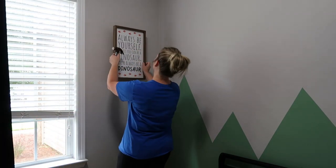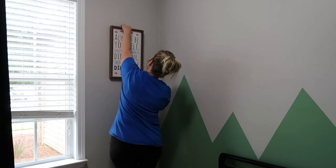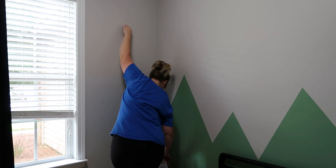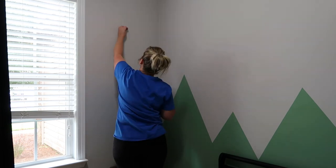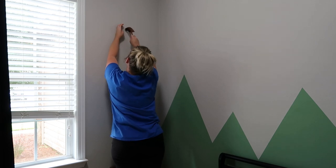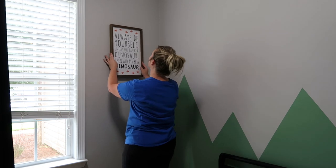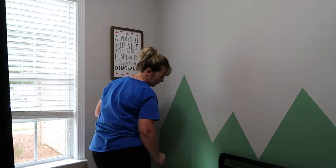So my mother-in-law wanted to contribute to his room, and she found a ton of really cute wooden dinosaur pieces from Hobby Lobby. They were having 50% off of all of their wooden wall decor, and so she just went crazy. So we have a ton of stuff. I'm just gonna try and move things around and figure out where I want it, but I absolutely love the sign and knew that I wanted this close to his bed.